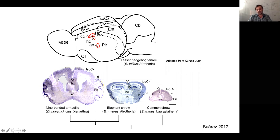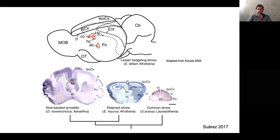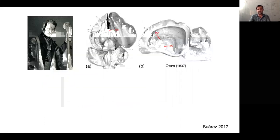But what they do have is a big piriform cortex as well, but also a massive hippocampus, right? This animal relies a lot on spatial orientation and finding their burrow system in a very complex underground system of tunnels. So the hippocampus is massive, and so is the hippocampal commissure of this animal. The hippocampal commissure is even larger than the corpus callosum. So it's really important to also consider the ecology of animals and their lifestyle to get a better idea of the anatomy and the functional relevance of comparisons between different brain areas.